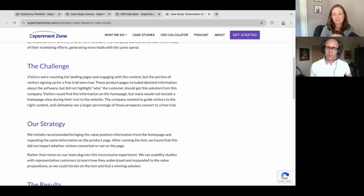And rather than say, I guess it didn't work, or maybe they didn't need the information, we dug in deeper and ran a usability study. So we showed them the value proposition, got their feedback on it, and talked about it in the context of the overall journey of the site.